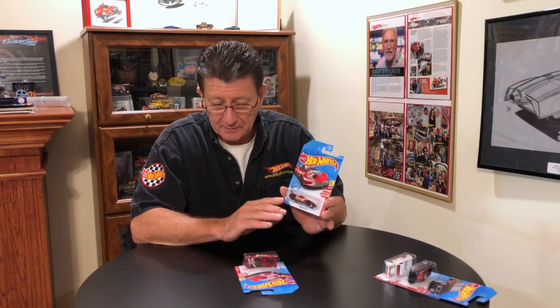And this is the chase car. Now, I don't know if they've ever done this before. I don't think so. I've never heard of it.